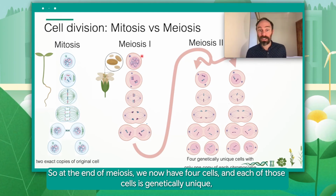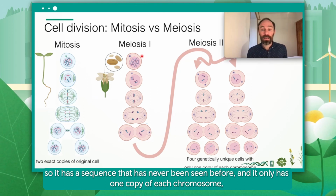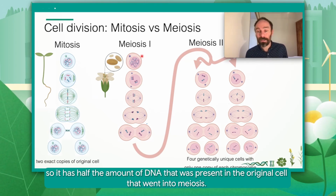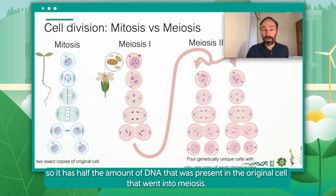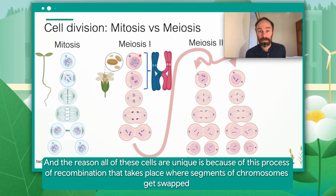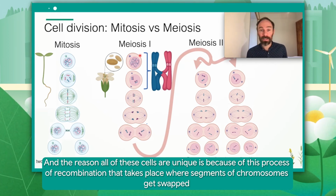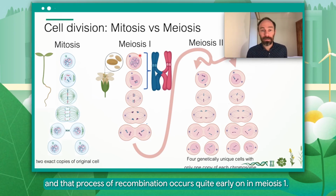And each of those cells is genetically unique, so it has a sequence that has never been seen before, and it only has one copy of each chromosome, so it has half the amount of DNA that was present in the original cell that went into meiosis. And the reason all of these cells are unique is because of this process of recombination that takes place, where segments of chromosomes get swapped, and that process of recombination occurs quite early on in meiosis one.